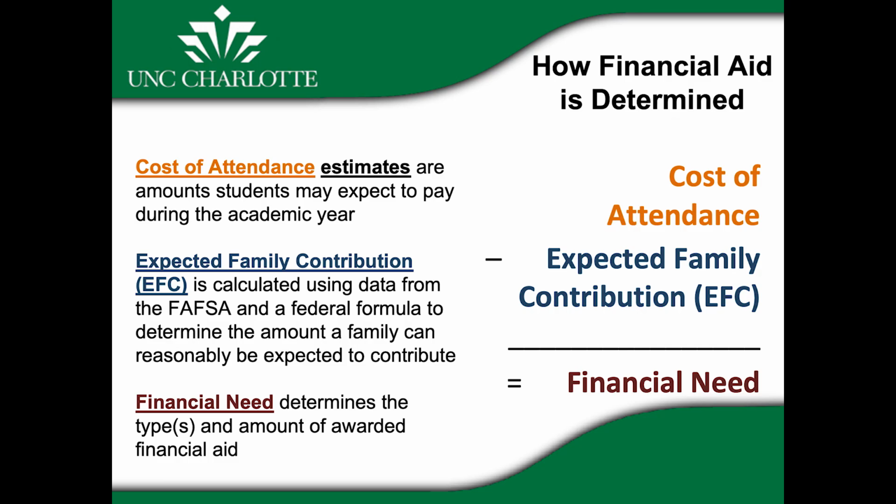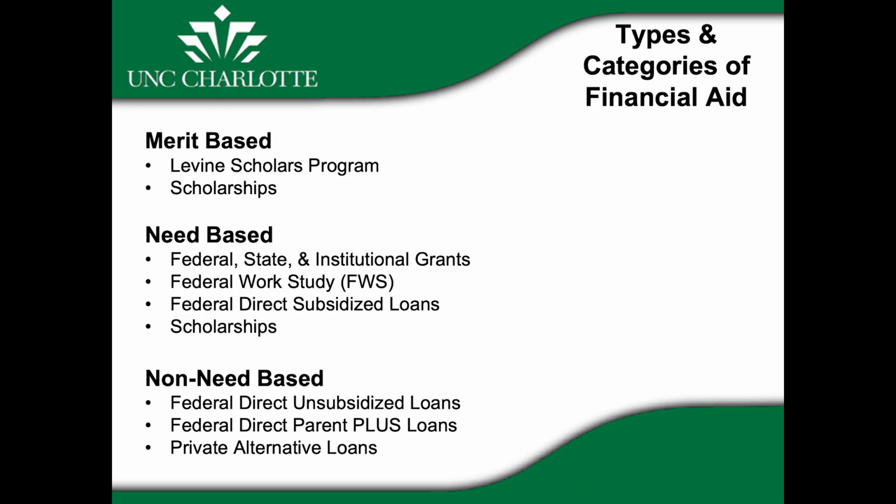So that's a general view of how we calculate how much financial aid and what types of financial aid you can receive as a student. So now once we have that figured out, we're going to start looking at all the aid that we can give you. And there's basically 3 categories. You have your merit-based aid, your need-based aid, and then your non-need-based aid.